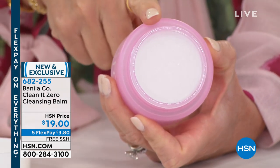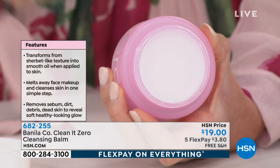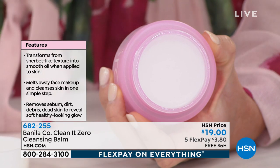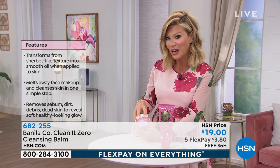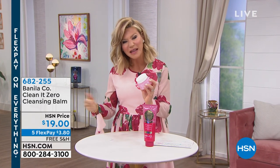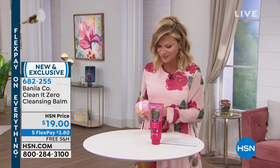You can put this all over your eyes. It's something that's not gonna tear up your eye. It is the original balm. It's $19, so it not only removes all of your makeup, it deep pore cleanses, it removes all of the dead skin cells, and it's all free shipping and handling. Don't forget, all of our beauty on Wednesdays is on 5 interest-free credit card payments, so if you've had your eye on something, today's the day to pick it up. It's the coolest product. So it removes all of your makeup, cleanses the skin, detoxifies the pores, gets rid of all that dead skin. It's a gorgeous product, and that's gonna be coming up.